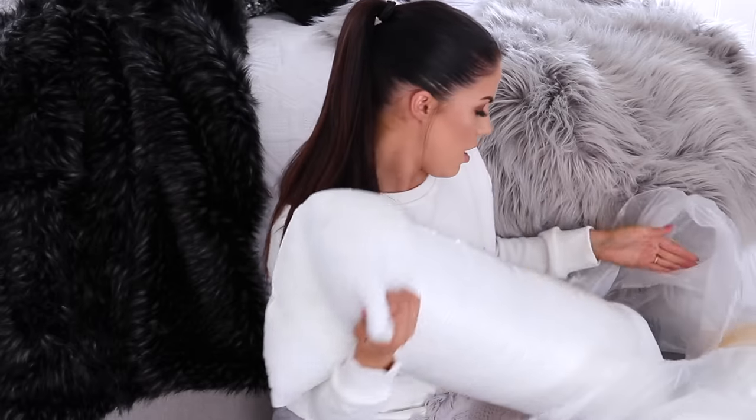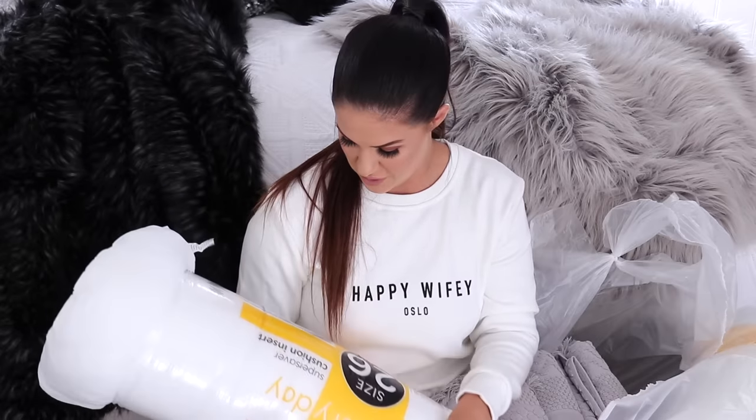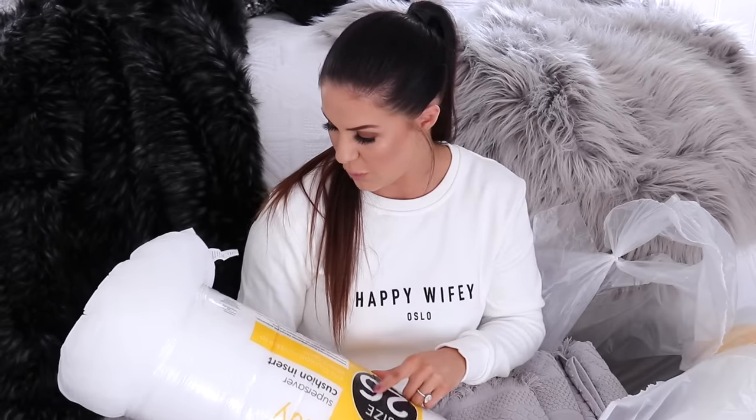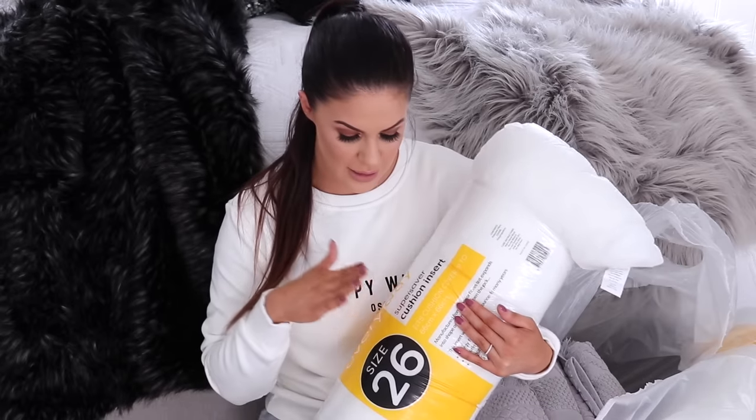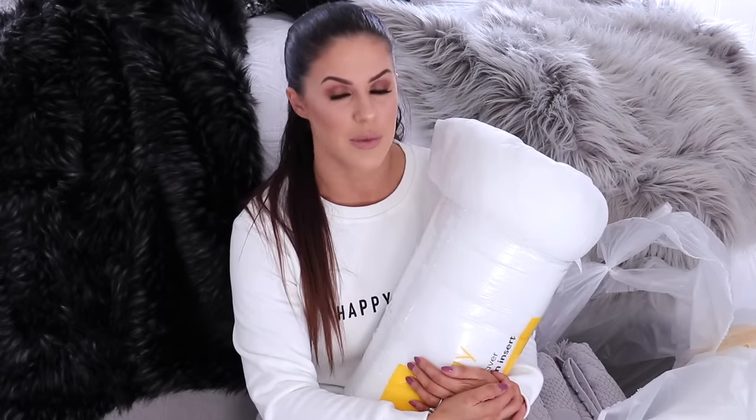This probably isn't really exciting to see, but I did get a bunch more cushion inserts. This is size 26, so this is for a European cushion. I did get a bunch of standard size cushion inserts as well. I don't invest much money in cushions that I'm not sleeping on. I do, however, think it's totally worth it actually spending a bit of money on the cushion that you sleep on.